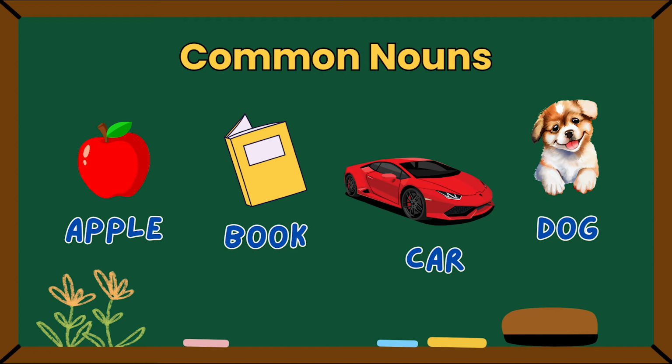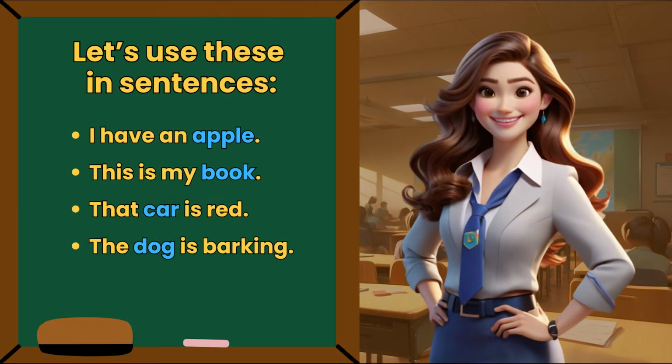Let's start with some common nouns. These are words for people, places, and things. Apple, book, car, dog. Repeat after me. Apple, book, car, dog. Great.